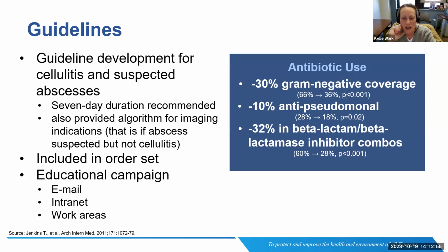They found that over time it reduced gram negative antibiotics by 30%. And I think they studied it to 1 year, so it was a long-term trial. They found that anti-pseudomonal antibiotics were reduced by 10%. And the combo treatment, so the more broad antibiotics like Zosyn or Augmentin, was reduced by a third. Next slide.